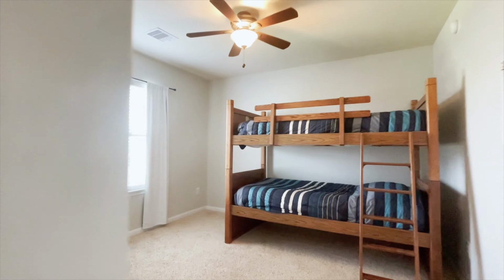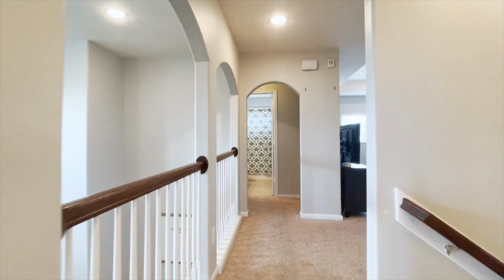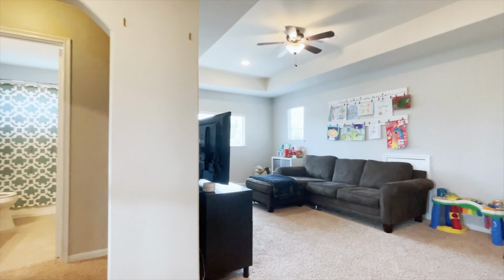The primary bedroom's on the first floor. 3 more bedrooms and 2 full bathrooms and a very large game room await you on the second floor.